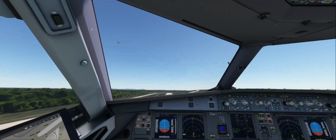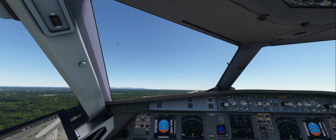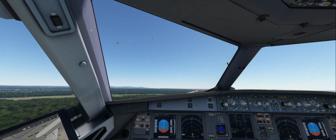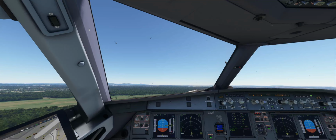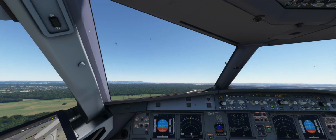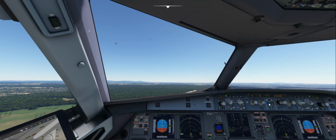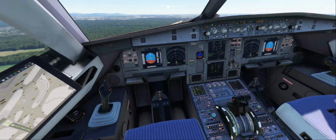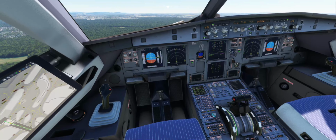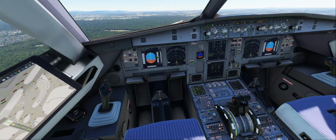We have positive rate. You're up. Condor 1 Papa Whiskey, contact departure 136.130. 136.130, Condor 1 Papa Whiskey. Autopilot. Tower Gute, Lufthansa 99916, establish a left descent. Lufthansa 99916, hallo.